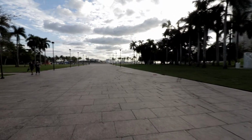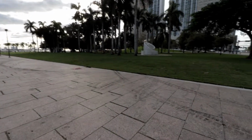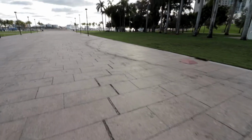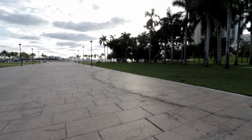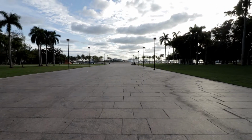So here we go again, Bayfront Park. As you see here, we have some beautiful artwork. I actually have this new device today, this gimbal, so it's supposed to keep things steadier.